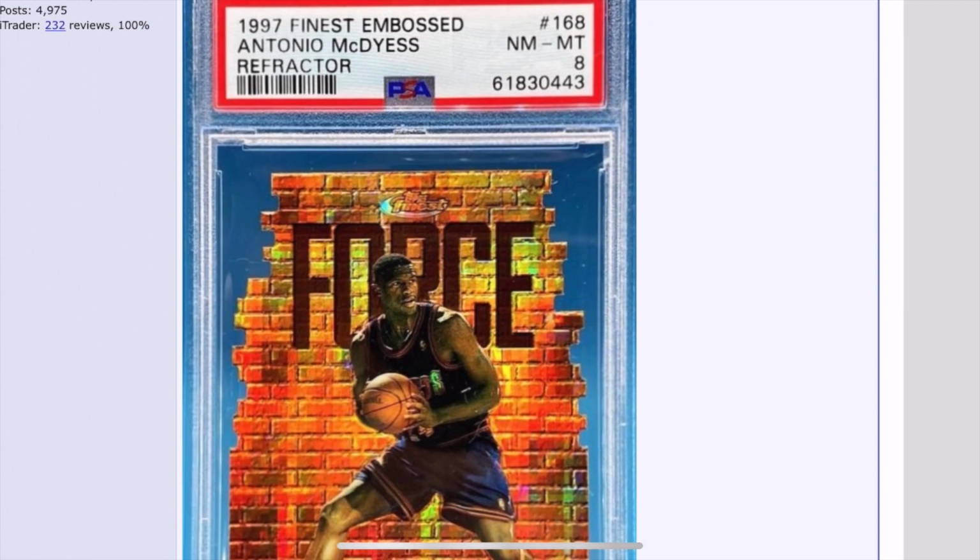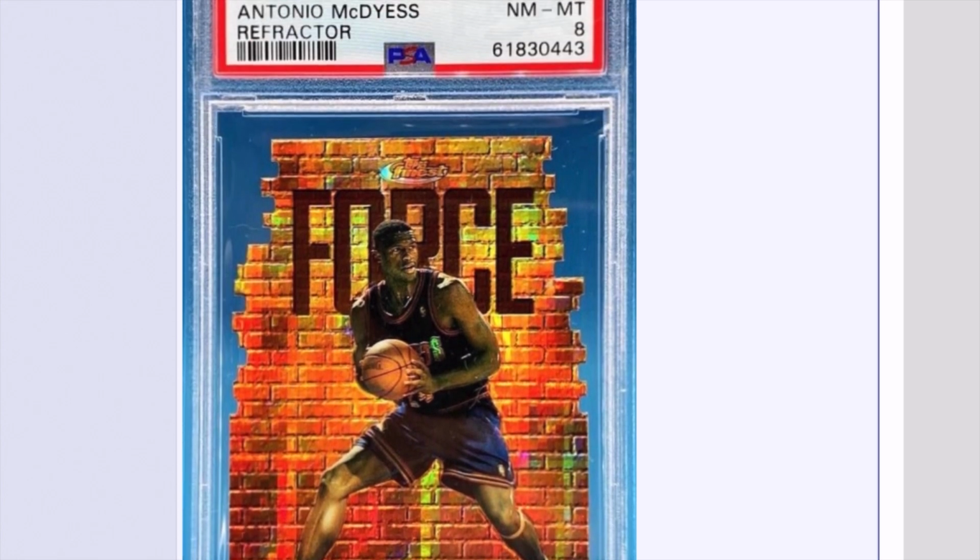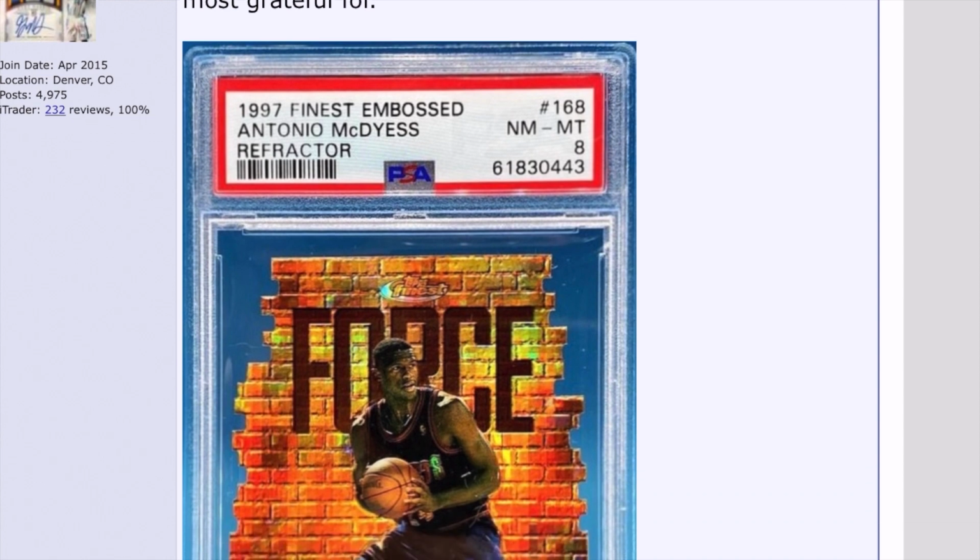So I was able to pick up this 97 Finest Embossed Antonio McDyess Refractor. Those of you that don't know, these are out of 74. Just great cards.